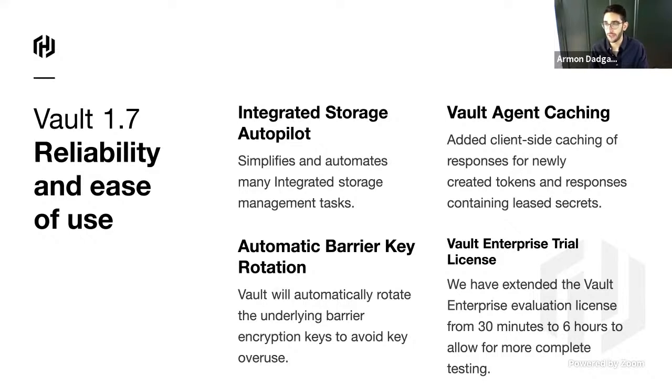Automatic barrier key rotation. This is sort of an exciting and unsung piece, right? To me, it sort of speaks to the level of attention, which is the underlying encryption keys that are used to protect Vault's data at rest. Historically, there was a manual command you had to execute to rotate those things. And it's one of these things that unless you're doing the estimation of how often am I doing operations, how frequent are my writes, how close am I getting to key reuse, it's sort of a difficult thing to estimate, right? And so in practice, a lot of people wouldn't rotate those underlying keys on a regular basis.